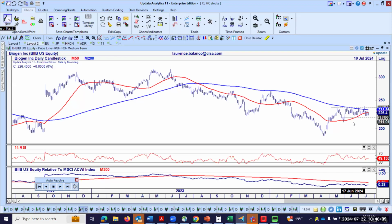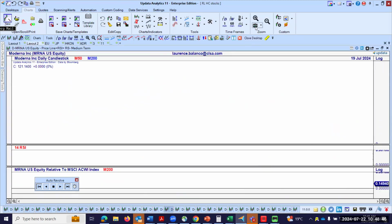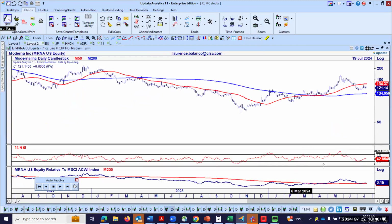Moderna. So the high momentum breakout has actually come back to the breakout area, where you've started to see stability. How I'd probably sum this one up is 50-day resistance, 200-day support, and you've basically got a 104 to 134 trading range. Okay. Got it. That's helpful.